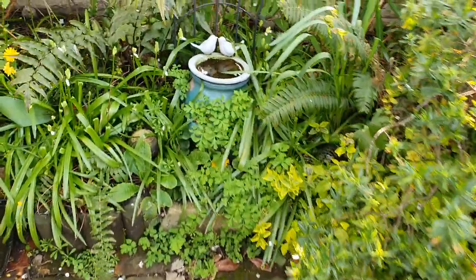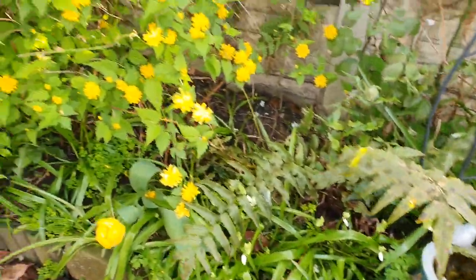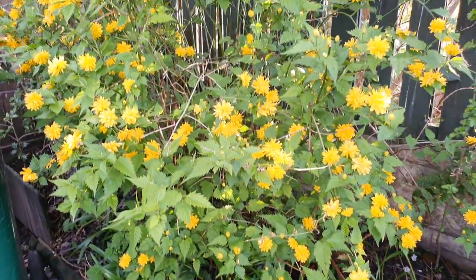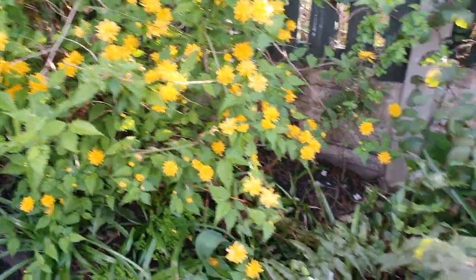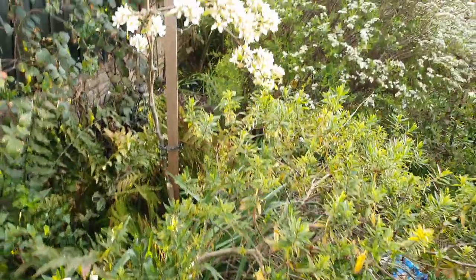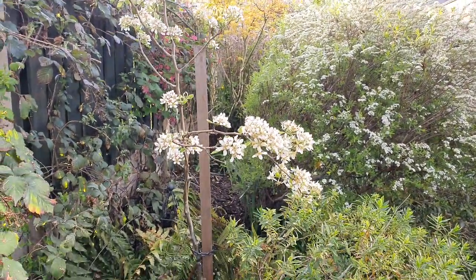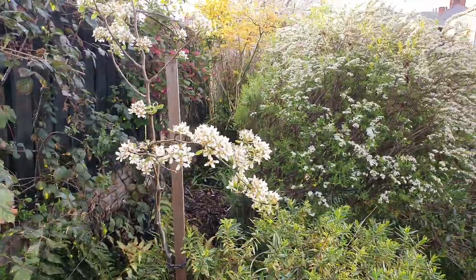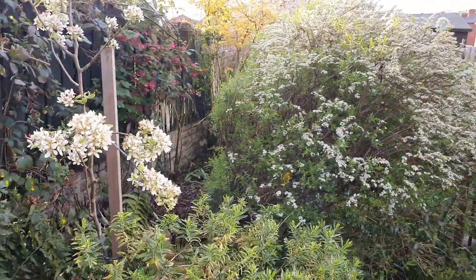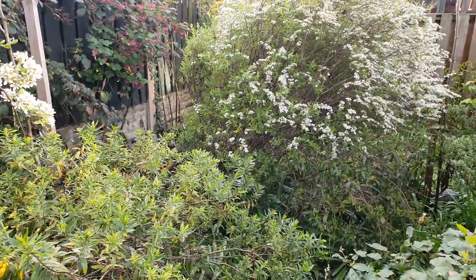Here's a wander to the top of the gardens. More ferns, an abundance of Japanese roses. Some blossom, that's a pear. The white behind it is spirea. Pink, we're not sure what that is. Some sort of self seed that we've never cut back.